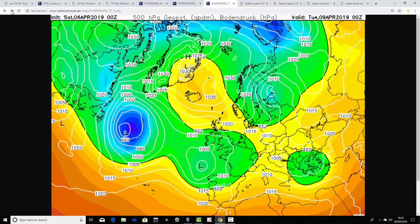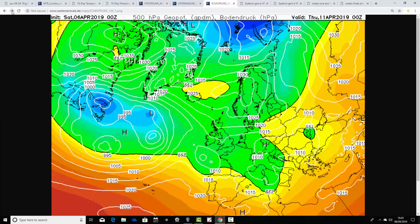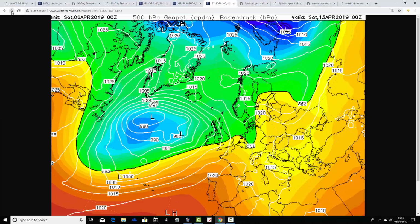On the ECMWF, again, we've got that block on Tuesday and then into Wednesday and Thursday. The high pressure is still there to our east or northeast. We're getting rid of these low pressures to the south, so the risk of heavy showers and thundery rain moves away to the south, but it looks like it could be quite cold in the second half of the coming week.